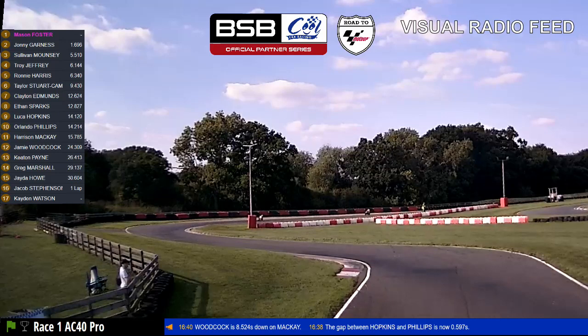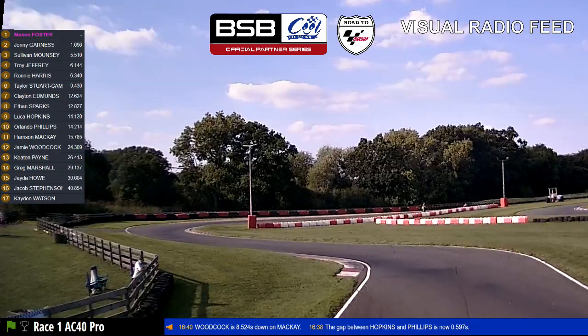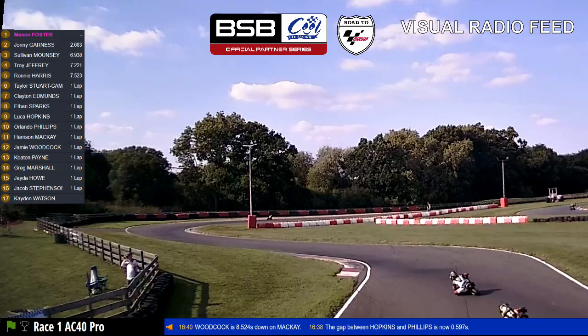Sullivan Mounsey heading the battle with Troy Jeffrey and Ronnie Harris fighting tooth and nail for 4th place. They've just let Sullivan Mounsey escape a little bit. Then we got a fantastic battle. Taylor Stewart Campbell in 6th, but Clayton Edmonds heading up a great run, including Ethan Sparks, Luca Hopkins and Orlando Phillips. There in your top 10. Harrison McKay is ahead of Jamie Woodcock with Keaton Payne, Greg Marshall and Jada Howell, the top 15. Jacob Stevenson and Caden Watson, the top 17.